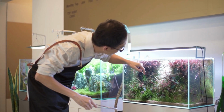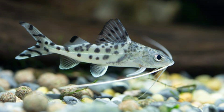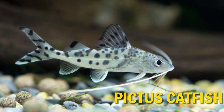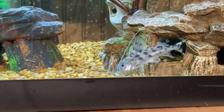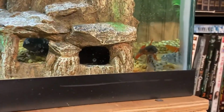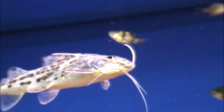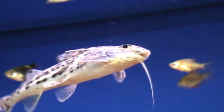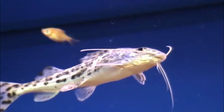If you're ready for the 6th schooling fish, meet the picture-perfect Pictus Catfish. One of the best-known varieties of freshwater catfish is the Pictus Catfish, technically known as Pimelodus pictus, which does well in a dimly lit setting, has lots of swimming room, and has a few secure hiding spots.